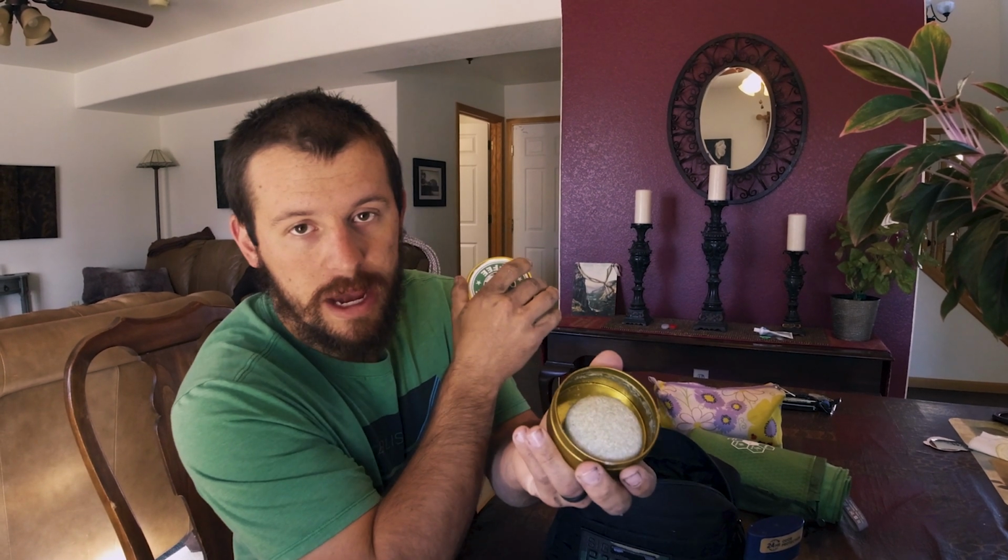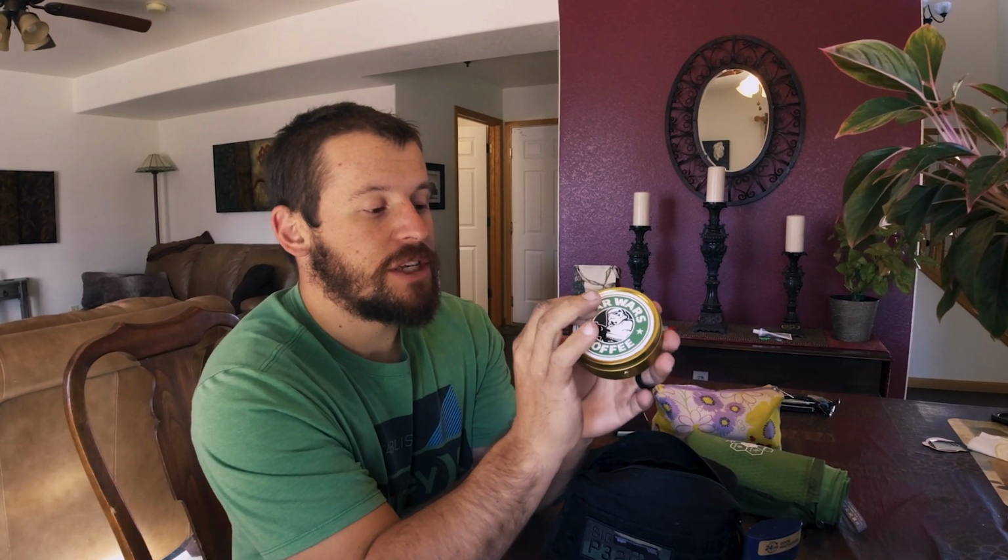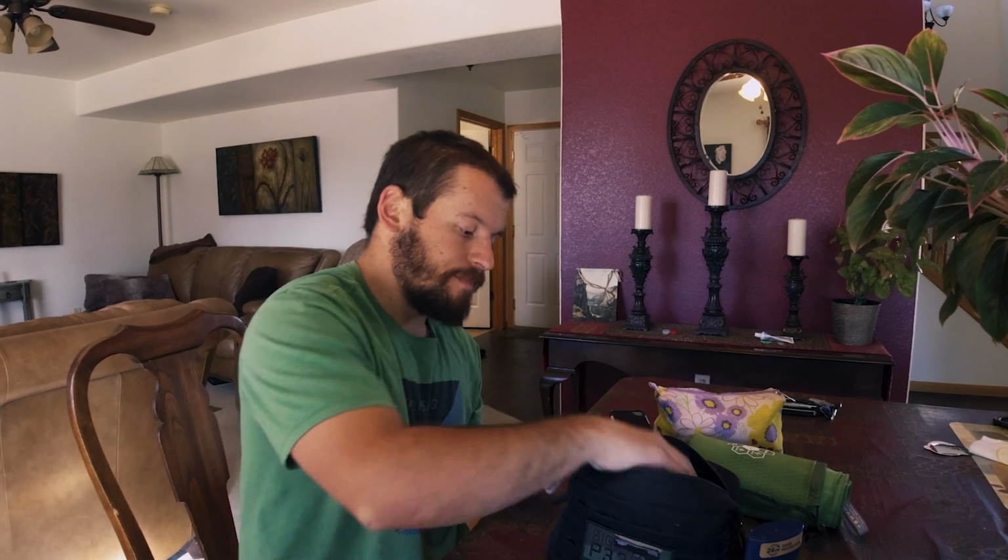Also have the shampoo bar. Mine is peppermint. So Alicia's was white, mine's green, and it smells delicious. As you may have noticed, the stickers do not come with the metal tin. The metal tin is just a plain yellow metal tin. The stickers we put on so that I don't accidentally grab Alicia's and use hers, because hers is actually made for dry scalp. Mine is not. So that's why our stickers are different on the top and the bottom.